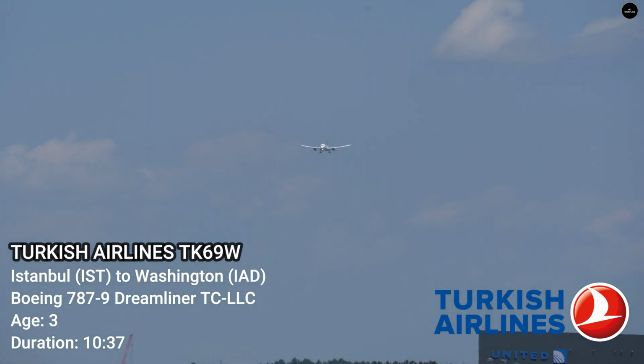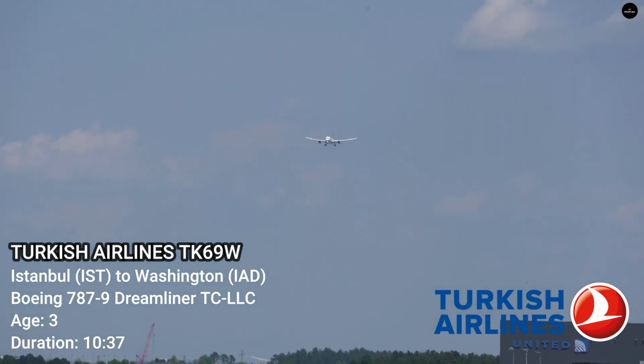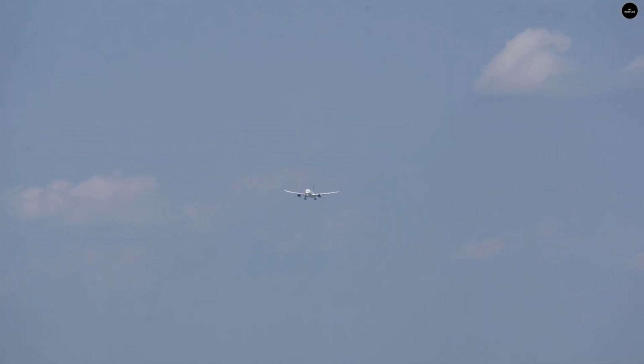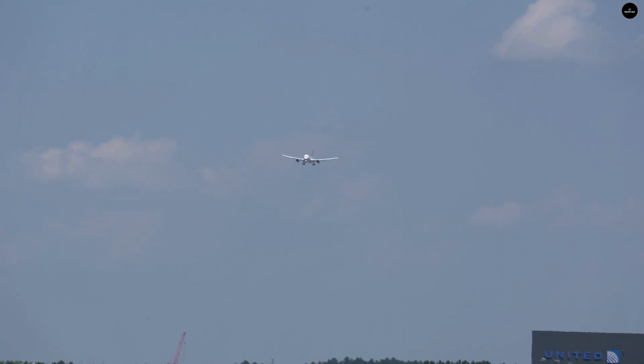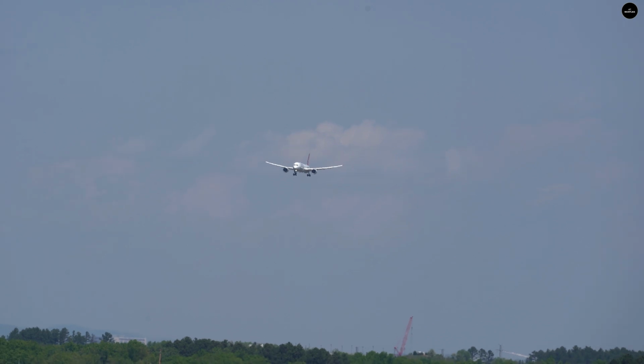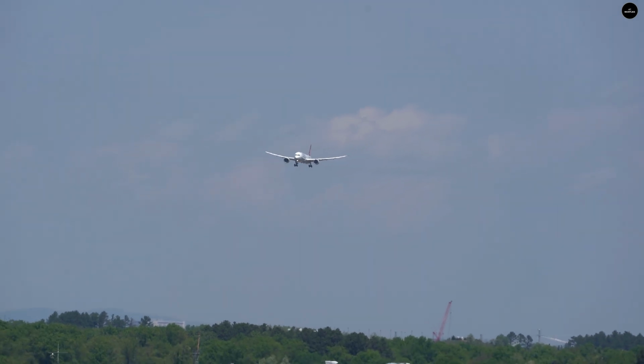All right, we got another international heavy jet inbound, Turkish Airlines Flight 19 Whiskey. It is a 787 Dreamliner inbound from Istanbul. It was today in 2004 that Boeing announced the 787 Dreamliner program. Now it's the best-selling wide-body jet in history, and certainly one of the prettiest. I love the wings. I know every time we see a Dreamliner, I bring up the wings, but I love the wing flex.